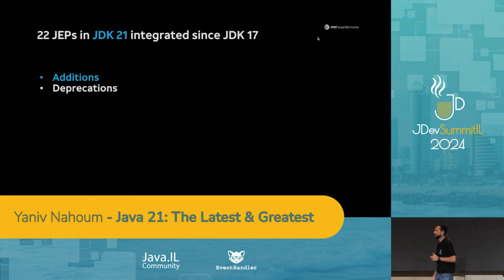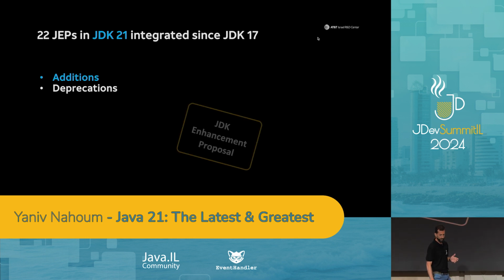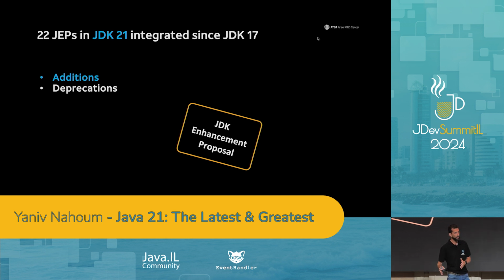And in total, there were 22 JEPs that were released between JDK 17 and 21. And at this point, you're probably asking, what in the world is a JEP? Well, a JEP is a JDK enhancement proposal. It's basically a proposal to add a feature to the Java language, and these features are the mechanism through which the Java language evolves with time, and the collection of all JEPs basically forms the roadmap for the Java language.